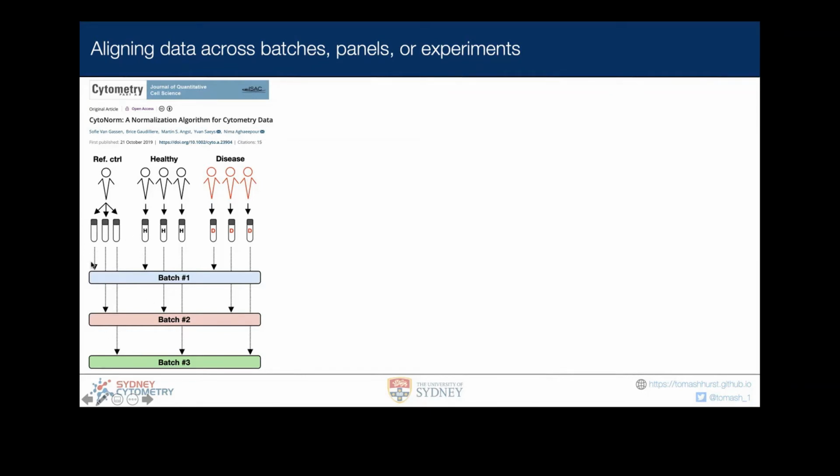Now these reference controls, because they're biologically identical, any differences that we can see in each of these batches are derived from the assay. So either the way that they're stained or differences on the instrument when they're acquired. And so what this allows us to do is model the batch effects that are occurring, because the only way that they can be different is things that we've changed in the assay or in the way the samples have been acquired. So if we take just the reference controls on their own, we can essentially cluster them, figure out the cells that are consistent with each other and group them into these meta clusters.